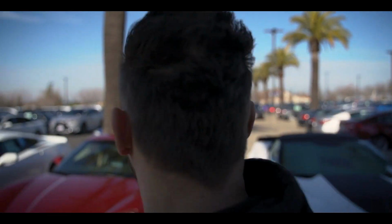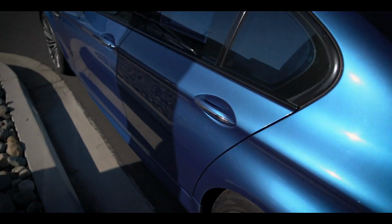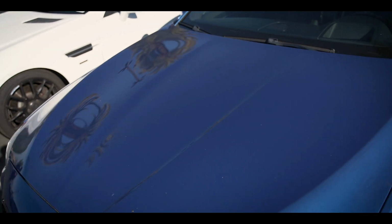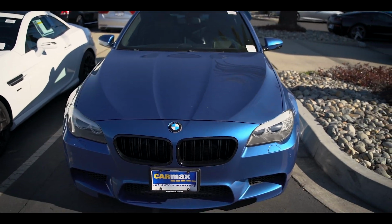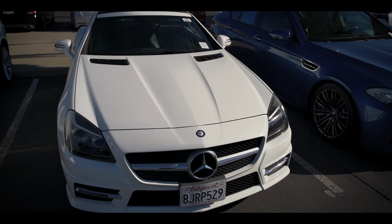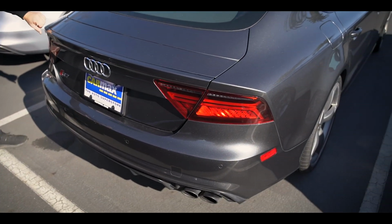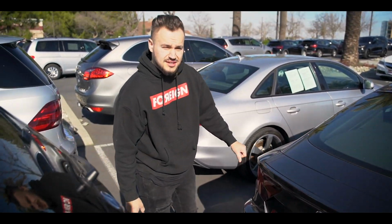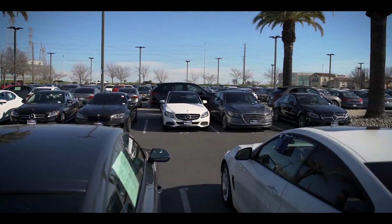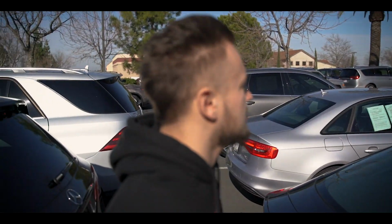Oh, look at the M5. Yeah. This is the F10. This thing is sick. That's an SL Carbon Edition. It's pretty sick. Good old memories, huh? We need to put this kind of sticker on the car. It's an R7. There's an M6. There's a C63. There's an E63. Some German love here. Nice.